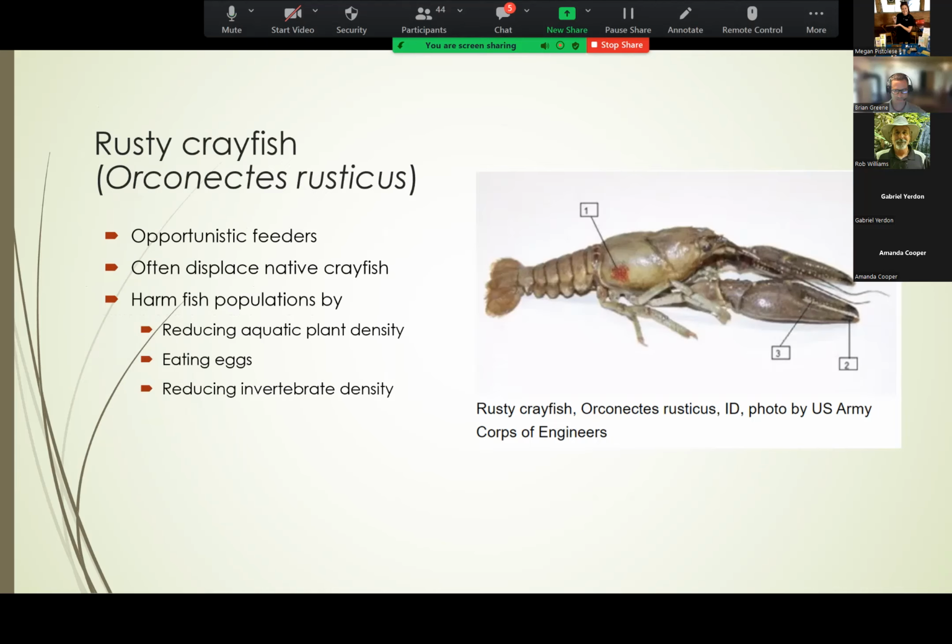Rusty crayfish, these are opportunistic feeders. They often displace native crayfish, and they can harm fish populations by reducing aquatic plant density, eating eggs, and reducing invertebrate density as well.